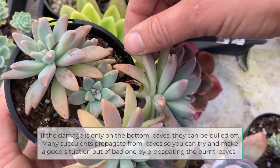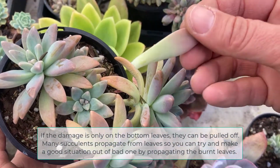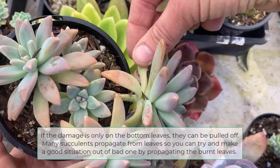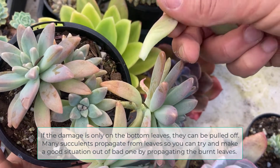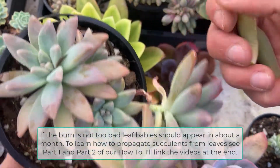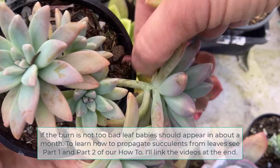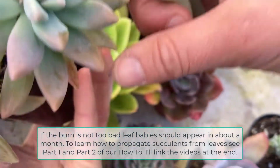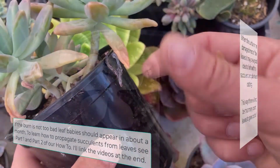If the damage is only on the bottom leaves, they can be pulled off. Many succulents propagate from leaves, so you can try and make a good situation out of a bad one by propagating the burned leaves. If the burn is not too bad, leaf babies should appear in about a month. To learn how to propagate succulents from leaves, see part 1 and part 2 of our how-to. I'll link the videos at the end.